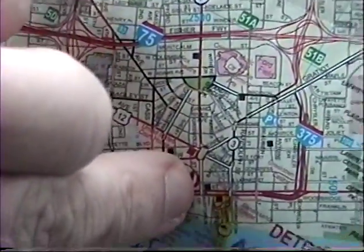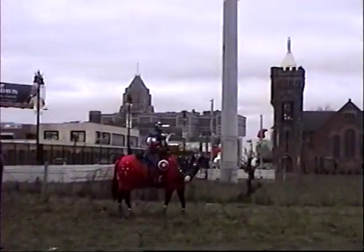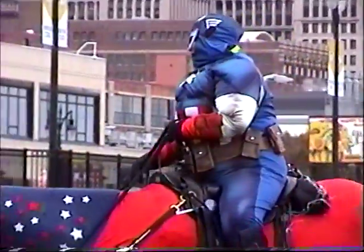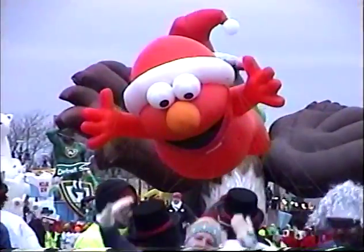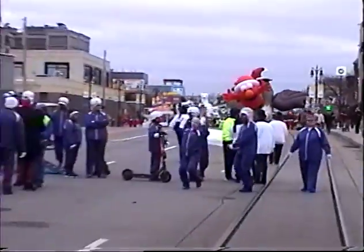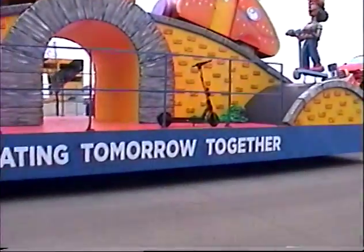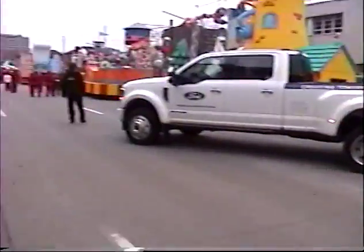Okay, the parade is going to go down Main Street, Detroit, southeasterly, and start in the Midtown area. This is Captain America, I think, and St. Elmo's Fire. But they're queued up for the parade. I'm catching this at the start of the parade.